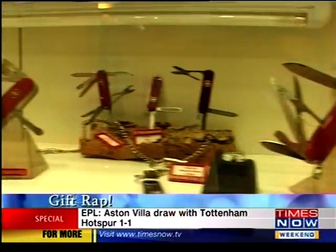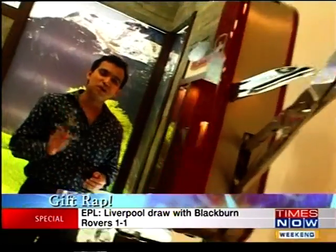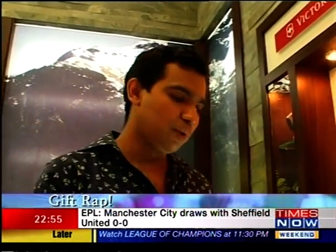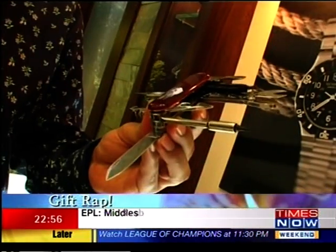Okay, so sunglasses play music, but a knife? We've all heard of the Victorinox Swiss Army knives. I'm holding one right now. Very, very cool. Always good to have when you're traveling. This one is a modern version. It has cyber tools in it.